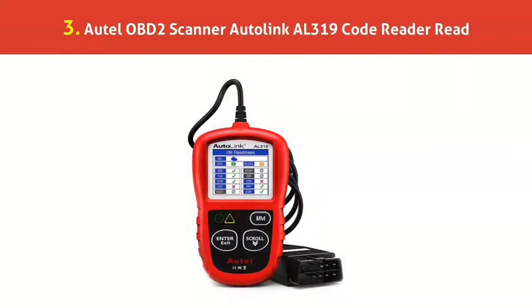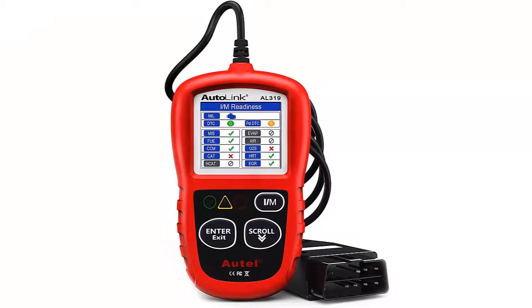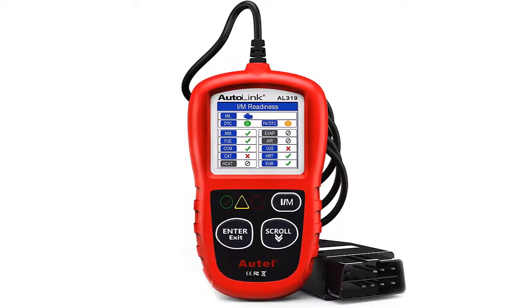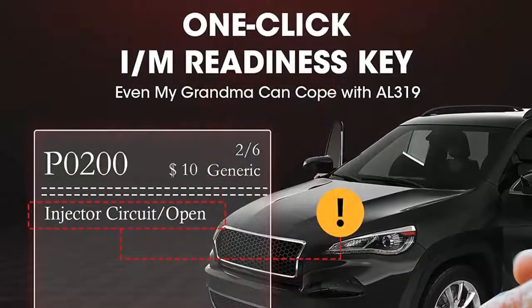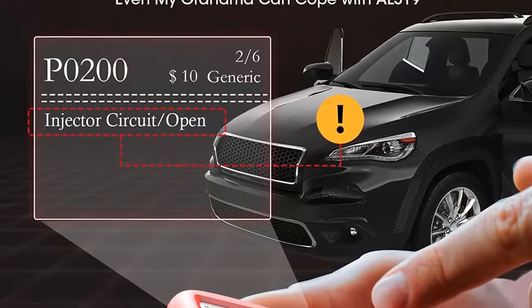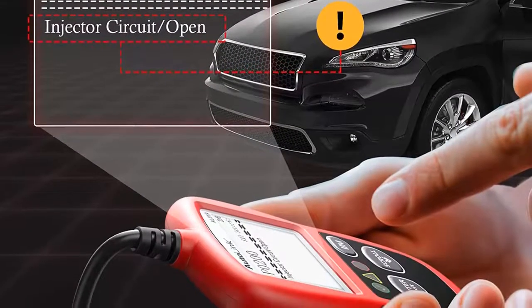Our list at number 3. Autel OBD2 Scanner Autolink AL319 Code Reader. Autel is a popular brand that offers easy solutions for complicated problems. From professional diagnostic tools to reliable accessories, its products are one of the most affordable in the market. Autel's OBD2 scanner has an easy user interface, making it great for beginners. You can get all the necessary information and take appropriate action.